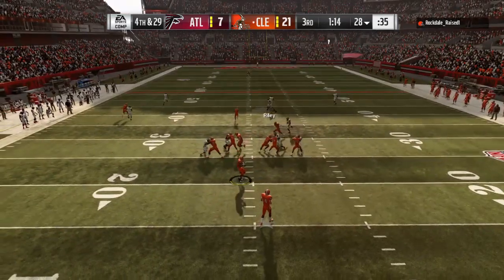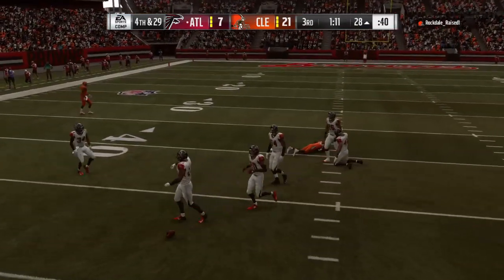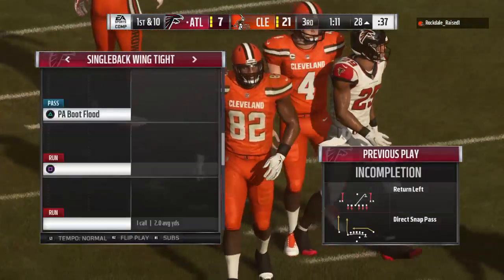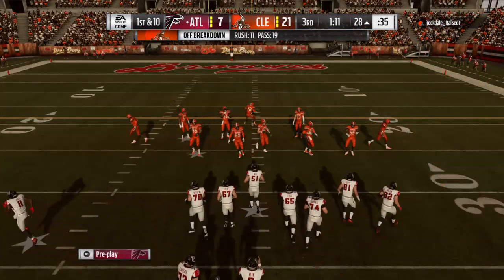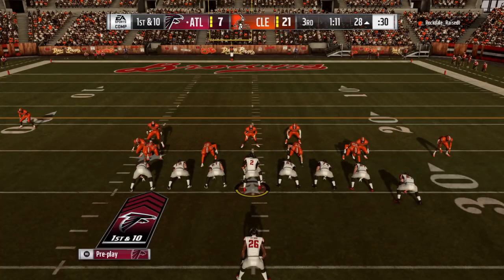And look at this. It's a fake. And he's going to let it go deep. And this is incomplete. A huge gamble, and it does not pay off. They fake the punt. It doesn't work out. It's such a risky play there to fake it. You're either the hero or the goat. Here they're going to be the goat.